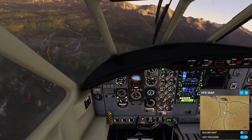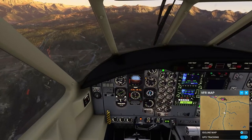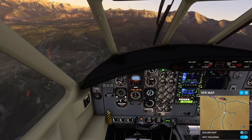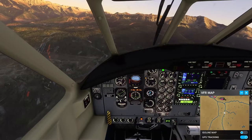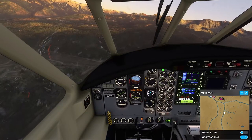Feeling hesitant about dropping lower over this mesa on my first attempt, but I've got just over 2,000 feet to lose, so I'm fussing a bit with power, pitch, and bank angle, trying to manage a sizable descent in the space I have left.